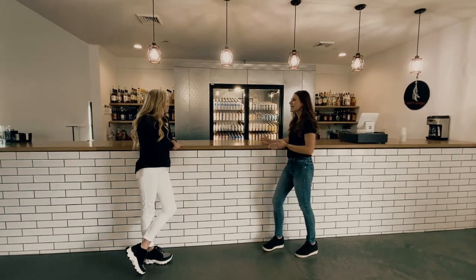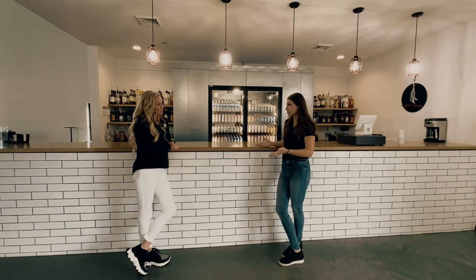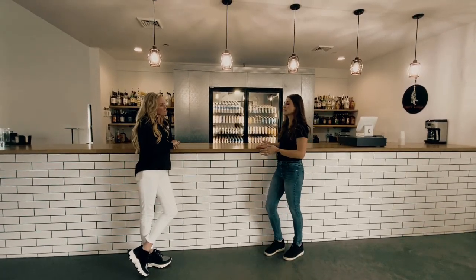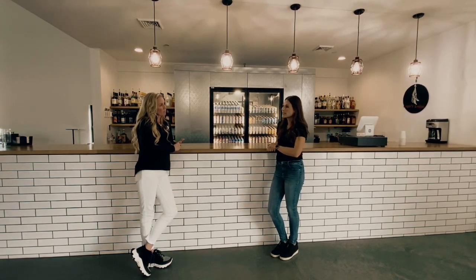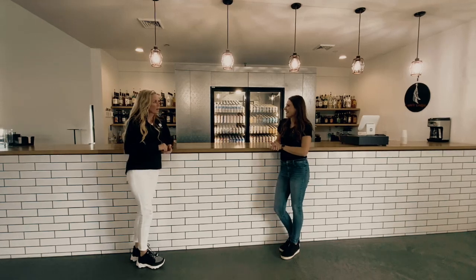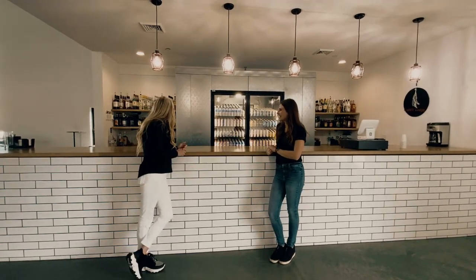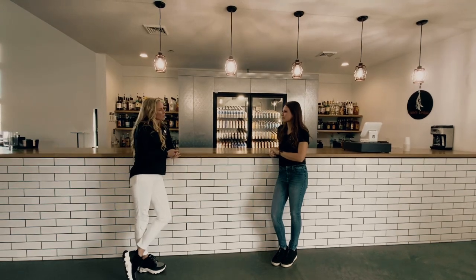And usually a lot of our brides and grooms will ask about signature drinks. That's something that's very popular. So do your bartenders work with couples on creating a signature drink for them? Yeah, usually I'm the one that does all that. And then, I'm pretty flexible. We do have a lot of options, but if they have something in particular, then we usually accommodate that.